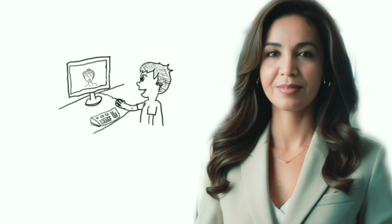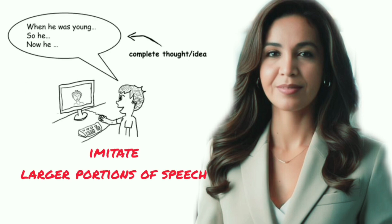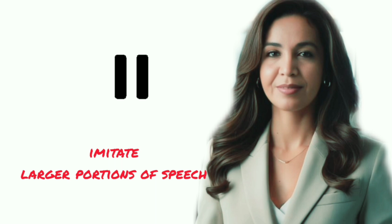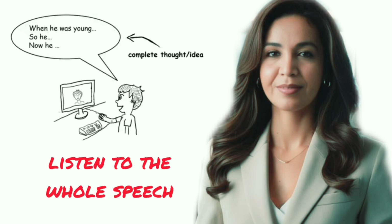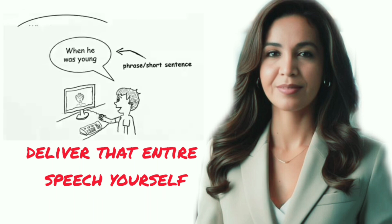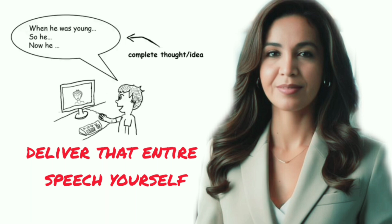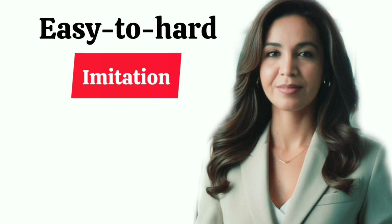So can you see how it works? But that's just one way to do it. There are other ways too. For example, instead of imitating small speech, phrases or sentences, you can imitate a large portion of speech. In this case, you wait until the speaker completes a thought or an idea, then pause and try to express that idea yourself. Another approach is to simply listen to the whole speech and then try to imitate. But remember, all these steps you have to do in your own words, whether you change it from present to past, from nouns to pronouns. This way you will improve your English and you will be able to get more fluent while speaking in public. And I call this approach easy to hard imitation.